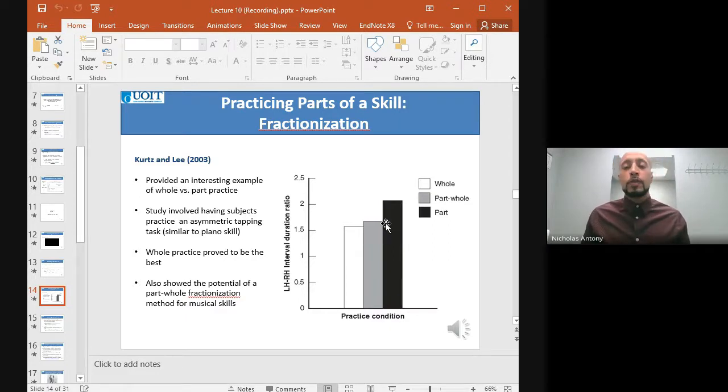So the results of this study were inconclusive. The results were not too far apart. So maybe it's going to be dependent on the task, just like Samantha was saying earlier. I think it was Samantha that was saying it. It's going to be very task specific. Fractionization is a popular method for asymmetric bimanual tasks, which is why we all have experience in something like that. But this study did show a benefit of somewhere in the middle.